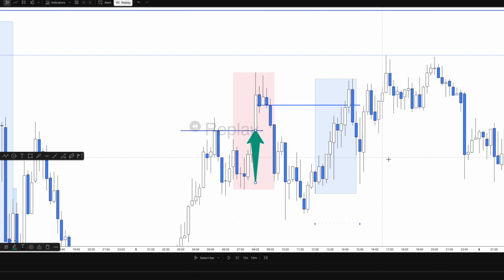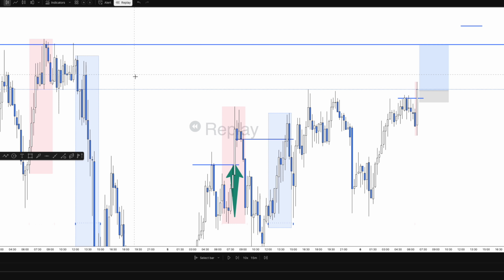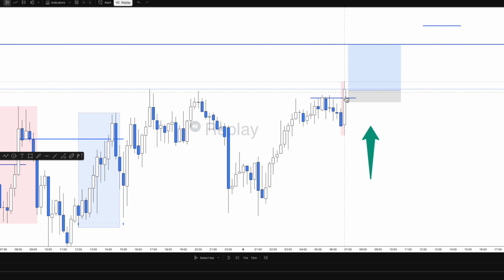So, on this one, there is nothing here, there is no range, because we're at this cluster here. We can see this cluster, this consolidation. So, we wait on the candle closing. I'll just play it forward one time.